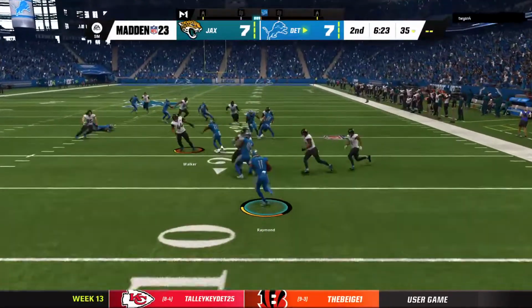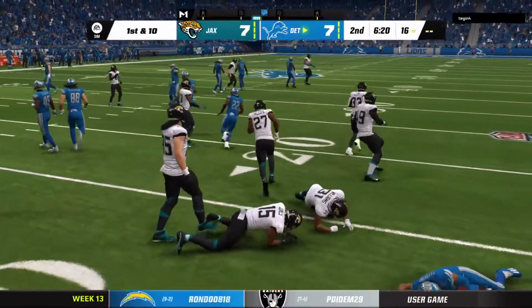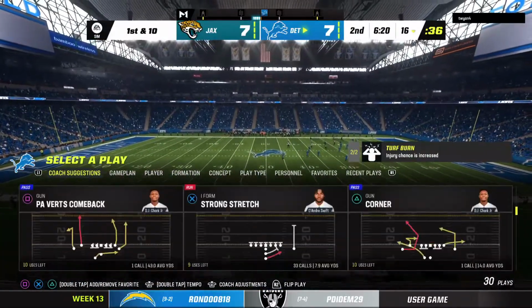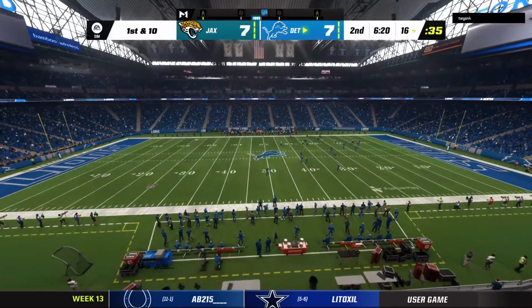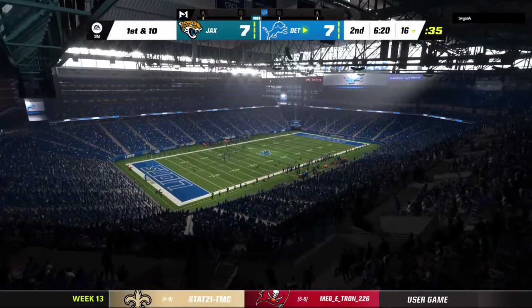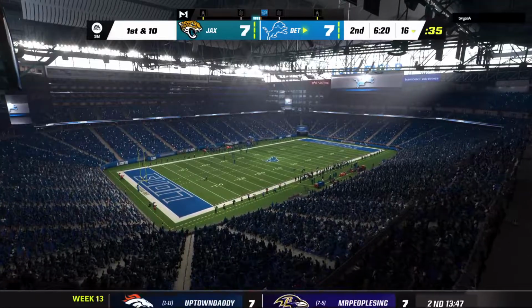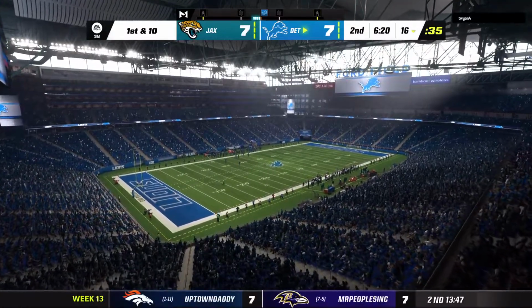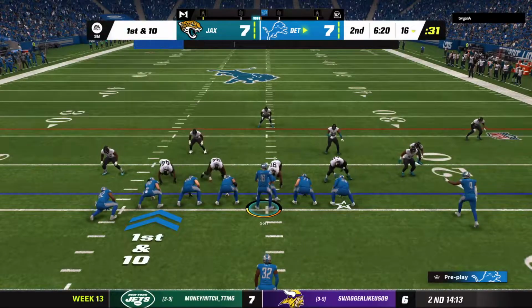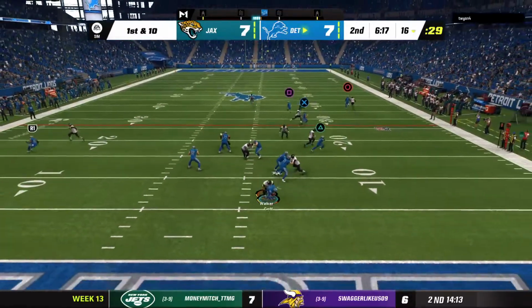Here's Raymond bringing it out. And in hindsight, probably should have taken a knee as he only gets this out to the 16-yard line. The Lions offense ready to kick off their next drive, in search of redemption from the pick six.